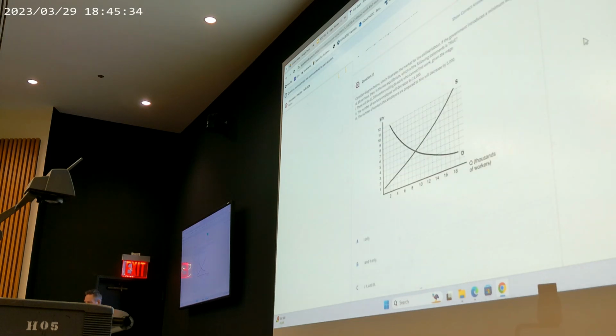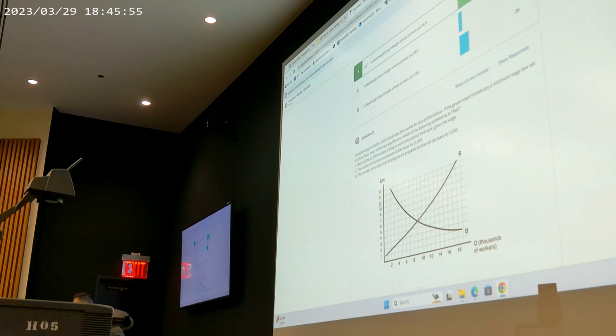We're getting there. Consider the diagram below. Little typo there. Consider the diagram below. Market for low-skilled labor. If we introduce a minimum wage at $9 per hour, which of the following statements is true? Okay, so let's see here what we have for true statements. At $9 an hour, let's see.